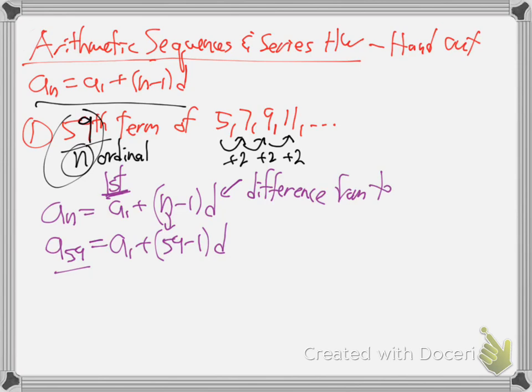Difference from term to term. So what's the difference from term to term in this list? 5 to 7 to 9 to 11. What's the jump amount? What's the difference from term to term? Well, that's the 2, isn't it? Yeah, the D is just the 2. It's the difference, the jump amount from term to term. So I'll put 2 in for D.